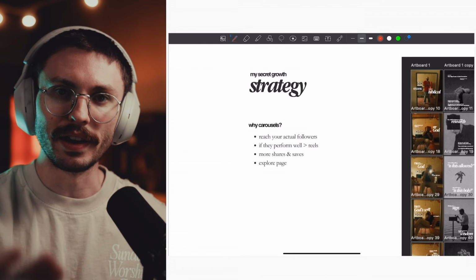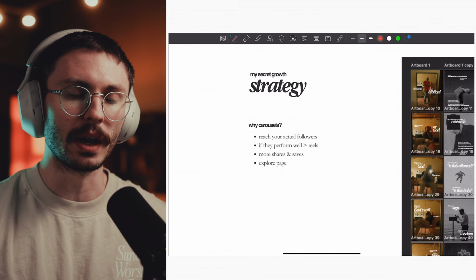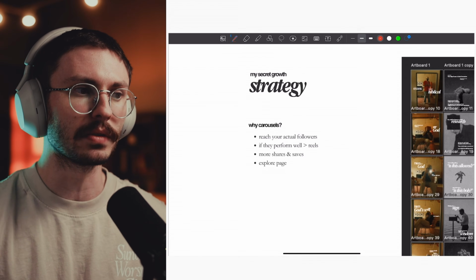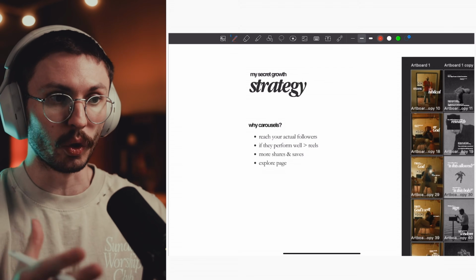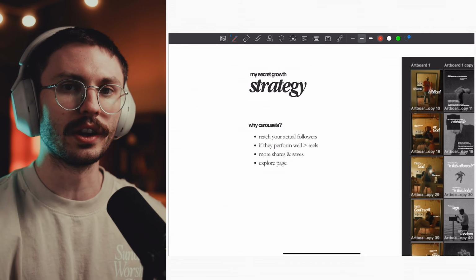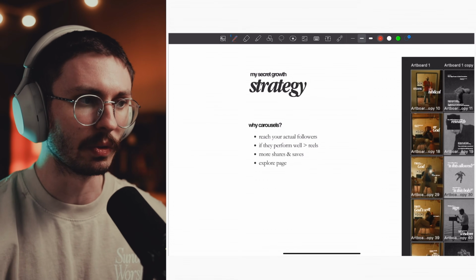And the benefit of carousels as well is if they perform well, they'll actually push it to the Reels page. You've probably seen this yourself when you're scrolling on Instagram and all of a sudden there's a gallery that you can swipe through. This is what Instagram does. It can post your carousel to the Reels page. So now you're getting the benefit of Reels without even posting a reel.